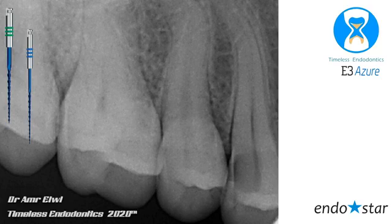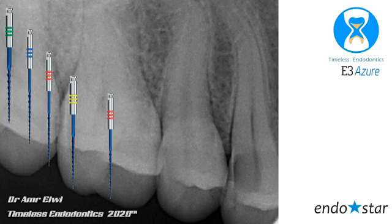When you see the master cone and obturation, you will understand why I do this. 35, 30, 25, 20. Then I will go back again to 25. Then I will go back again to 30. So I know that I used a lot of files, but I use the same file from the same company.